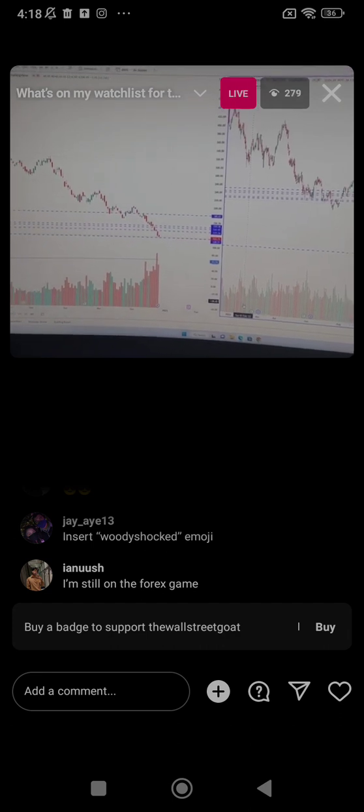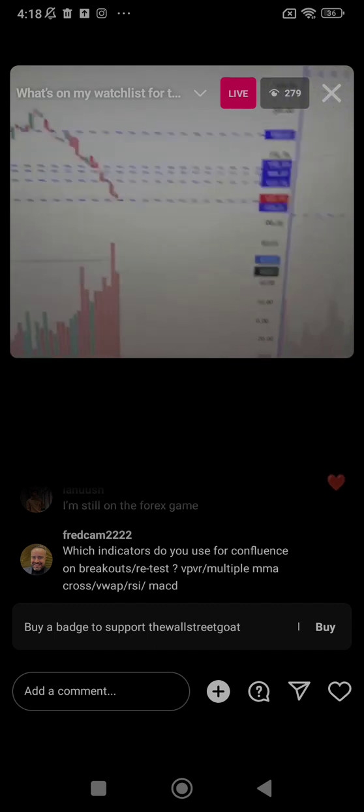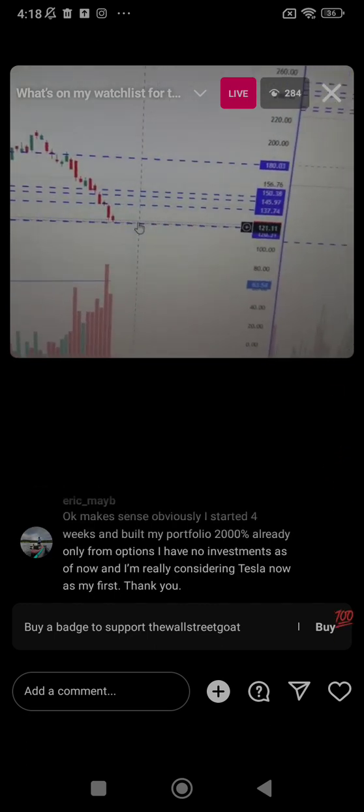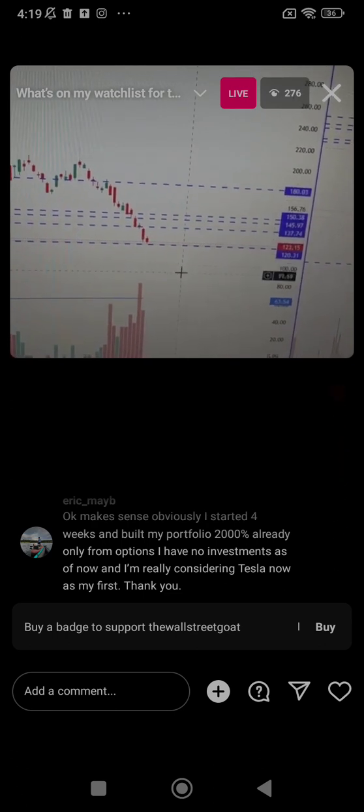But yeah, guys, that's the perspective. If you do want to invest in Tesla, look at it through this, right? How well can it hold this zone? How well can it hold this zone? And if it doesn't, then boom.